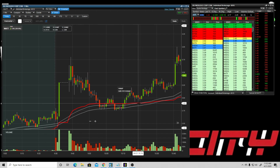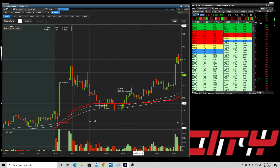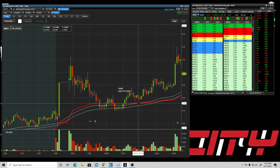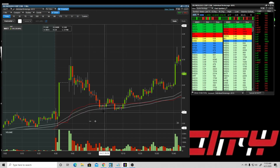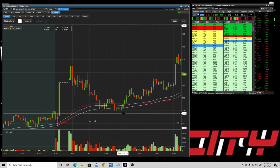And I'm not saying that there's anything wrong with taking an early start or dabbling in a little bit before that. But if you want to take full size or even half or more than half size trying to pick the top or bottom, I mean, to me that's not really a good risk reward trade, and it's not really a high edge trade.